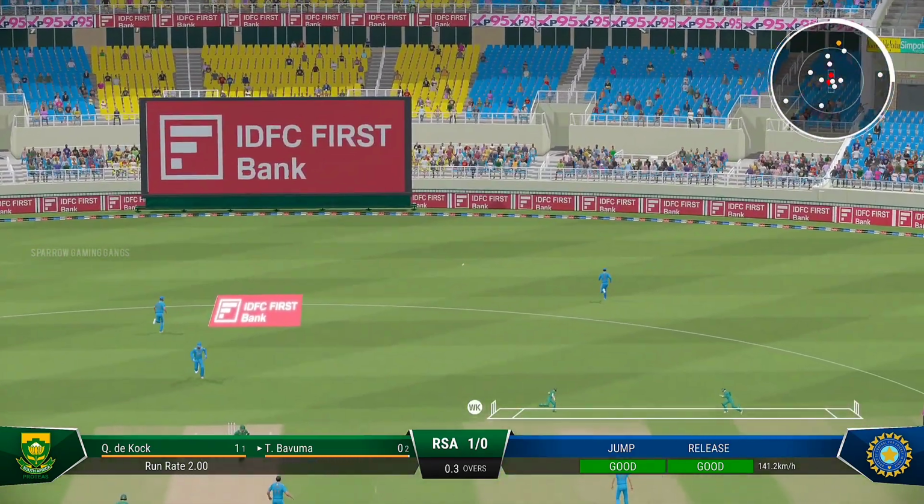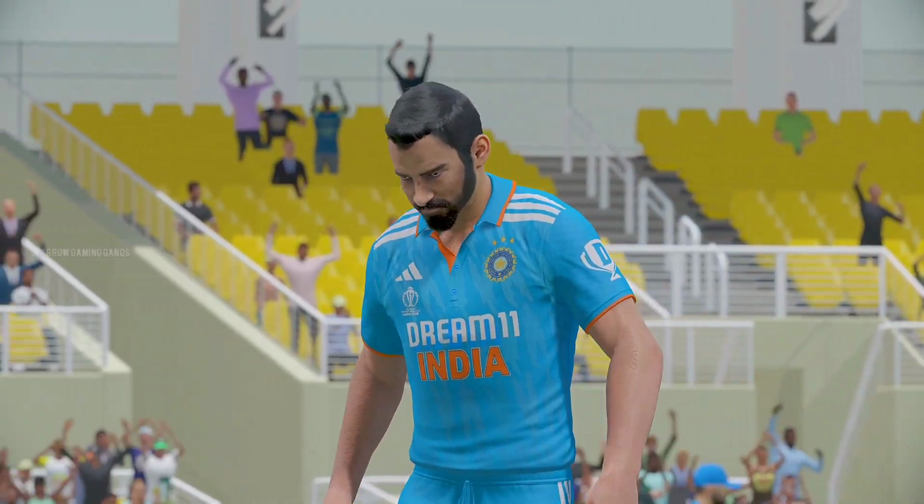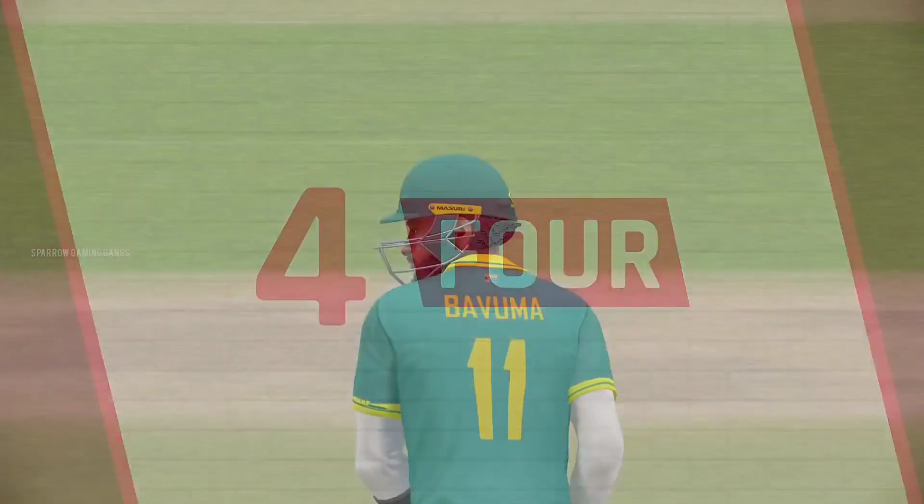Edged, there's no one there, could go down to the boundary. Nothing really wrong with the delivery. Got onto the front foot and found the space to get that one to the boundary.